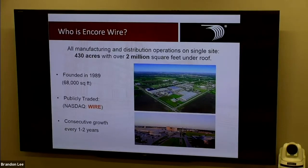They're based out of McKinney, Texas. They have over 2 million square feet under roof. They just announced last month they're going to build another 700,000 square foot service center, not distribution center, service center, in order to help us get to our goal of 124. 100% fill rate, 24-hour shipping, which would be one thing if we sold lock nuts, but that's wire. That's a pretty commendable goal.